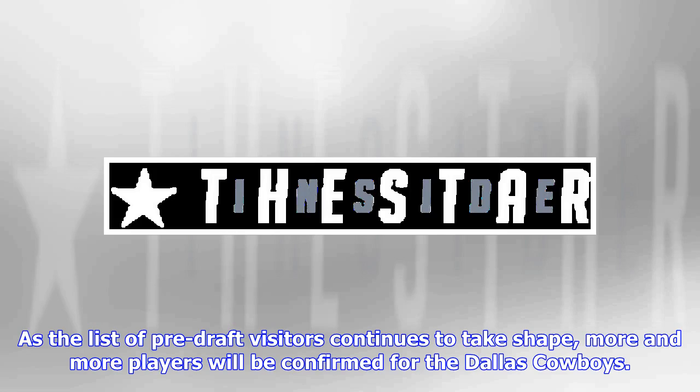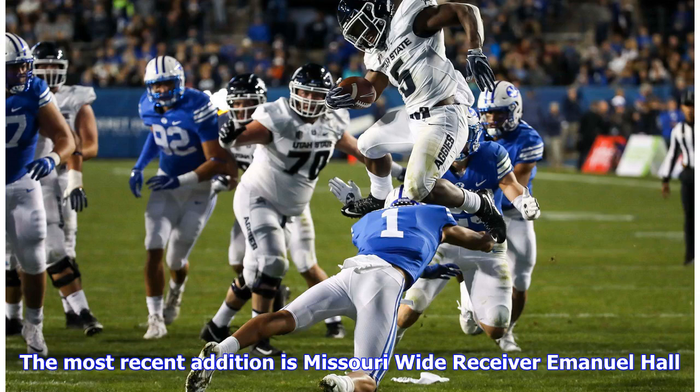As the list of pre-draft visitors continues to take shape, more and more players will be confirmed for the Dallas Cowboys. The most recent addition is Missouri wide receiver Emmanuel Hall.